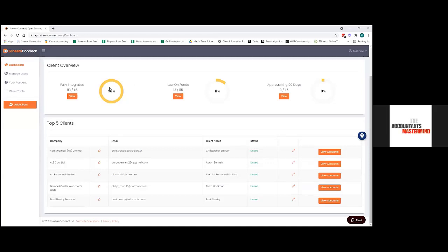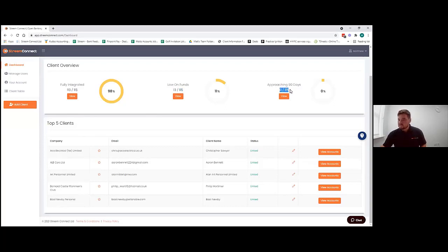Yeah, brilliant. Lovely. Cheers. So this is the dashboard view. This is what you will see when you log in. So it's got your top 5 clients. Then you've got how many clients are integrated, and obviously how many are not integrated as well. The low funds, so I was talking before about the low balance thresholds, which I'll talk about further. And then also how many clients are approaching 90 days. Our system's been live since the 1st of August, so we've actually got no clients coming up to the 90 days yet.